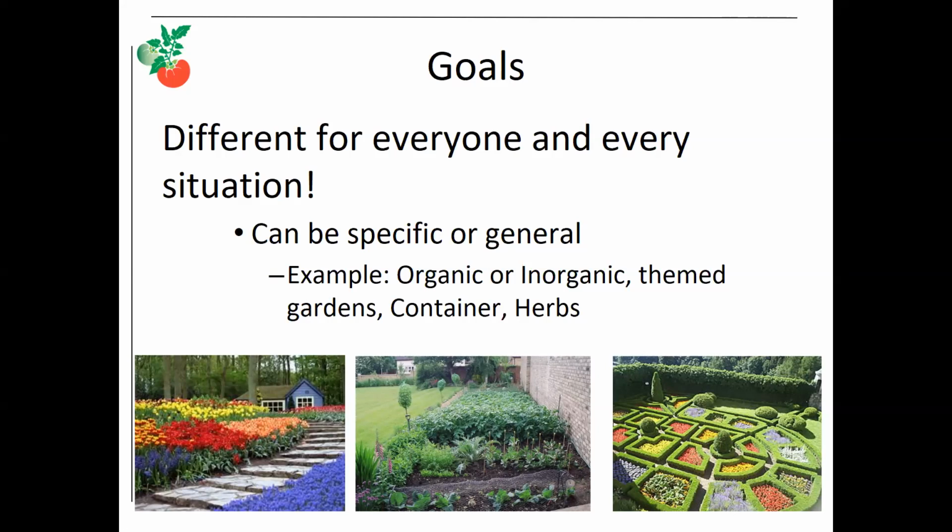We never knew what we were going to get. So our goal growing up was always just, you know, a challenge, something different. But your goal for vegetable gardening might be a little bit different. Maybe you want it to be organic. Maybe you want it to be inorganic. Maybe you want to have a theme garden.